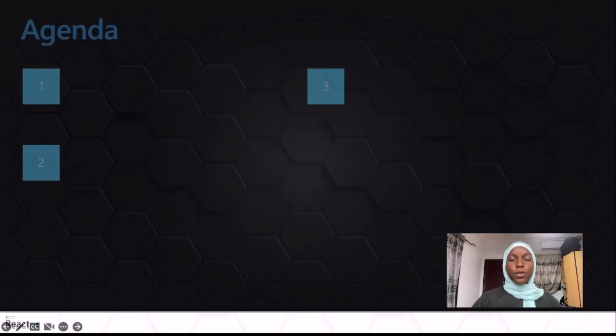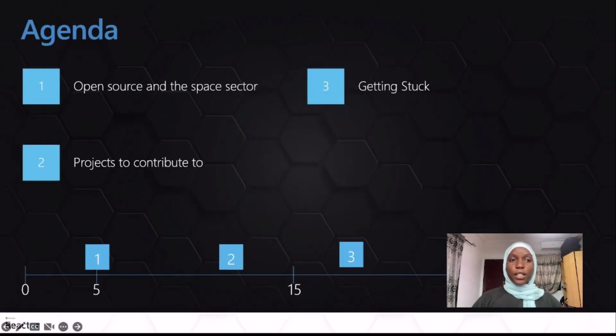In today's session, we're going to be talking about open source in the space sector, projects that you can contribute to as a space enthusiast, and getting stuck in open source.